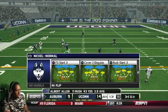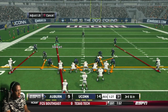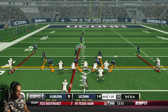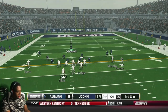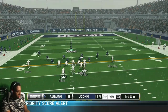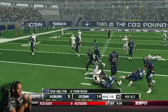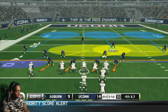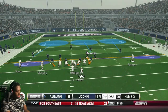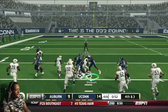Send everybody. Give me a blitz. Send everybody. Under smoke. Send everybody. But also watch for pass. Good job. I won't pay you for that anyway. I'm sending everybody. No!